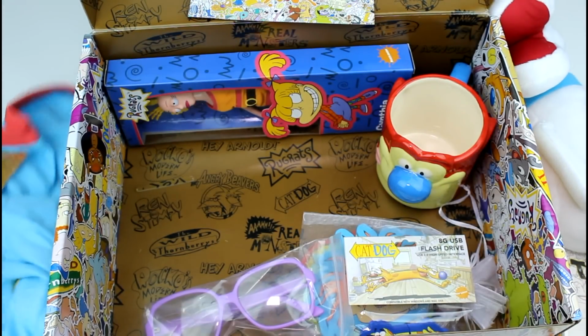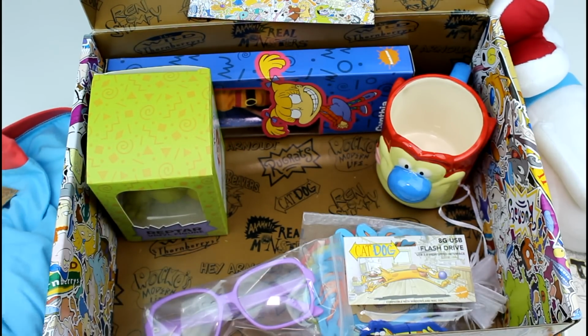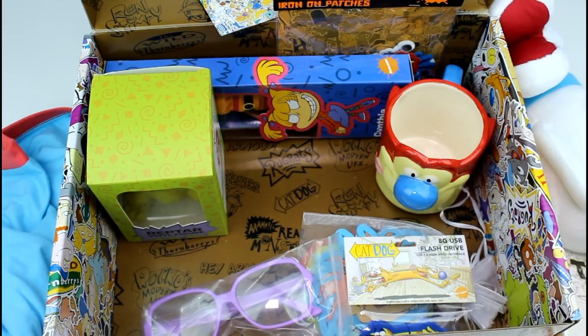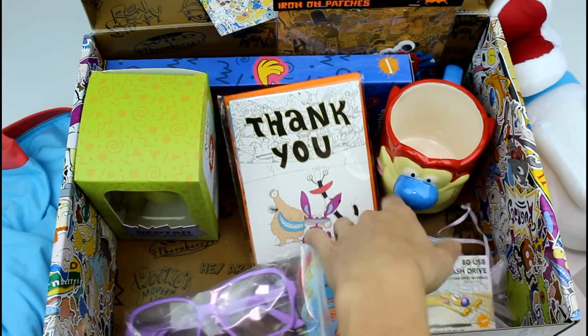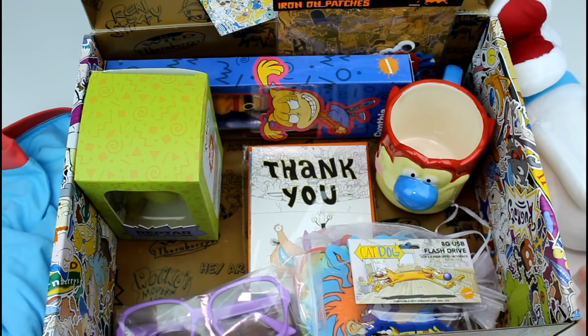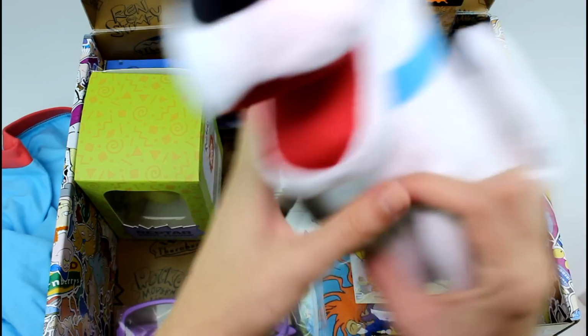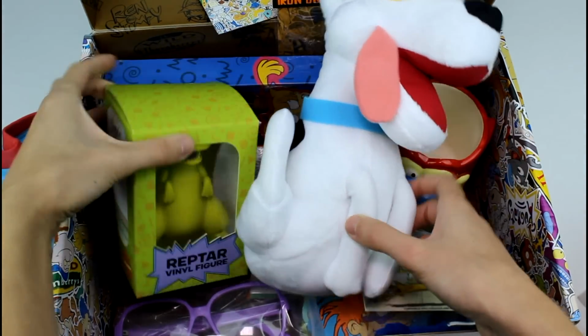You guys will have to let me know what was your favorite item from this box. I'm going to tell you right now, I can't pick. I cannot. Well, I guess I can pick. I have two favorites, okay. These are all awesome, don't get me wrong. But I have to say the plush and the Reptar vinyl figure were my favorites.